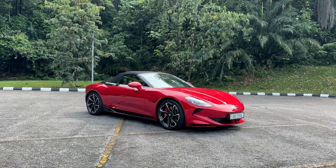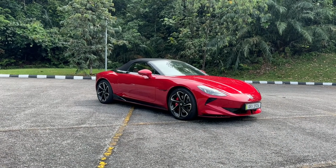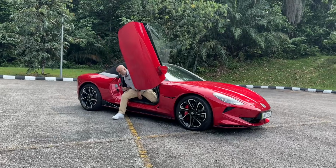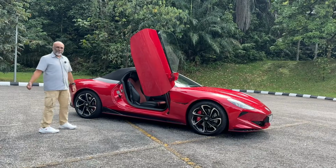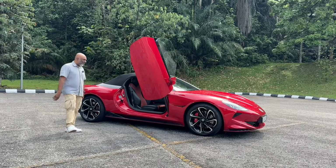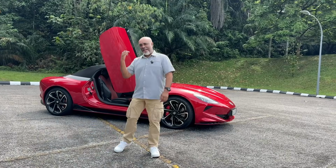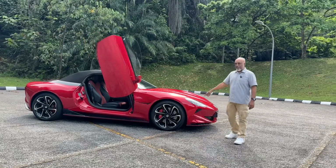What a great car. What a great looking car. And this is how you make an entrance. This is how you arrive. The MG Cyberster. The best way to arrive at any car park, event, friend's house, wedding, party, golf course, you name it. Best way. Why?